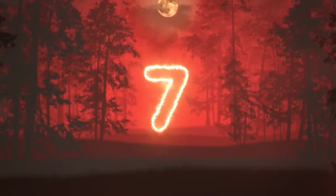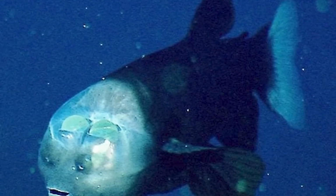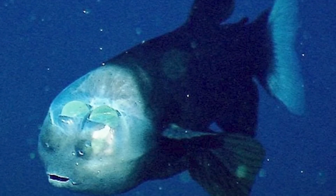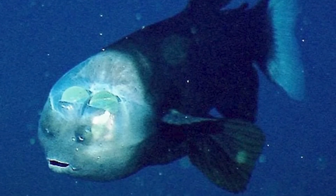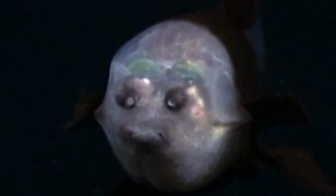Number 7, the barrel-eye fish. This fish looks like Pixar teamed up with Tim Burton and made this fish up. It looks like an animation floating in the water. Nothing makes sense. Someone once said to me that if you've thought about it, chances are someone's done it or that it exists. I imagine that's untrue for most things, but I've definitely thought about what it could be like to have a see-through body, and this fish brought that thought to life, so who knows.